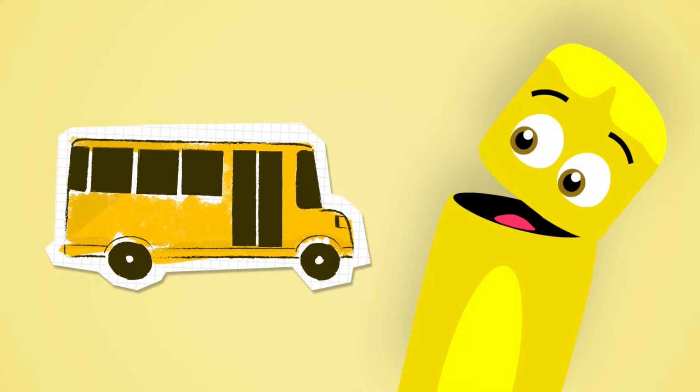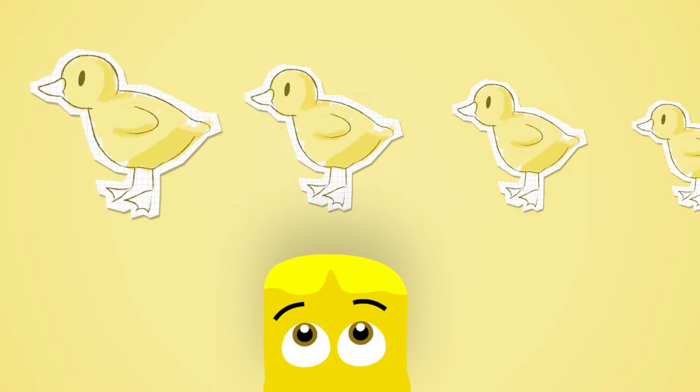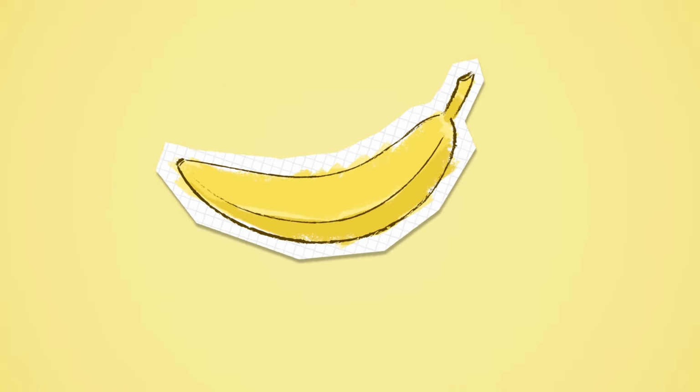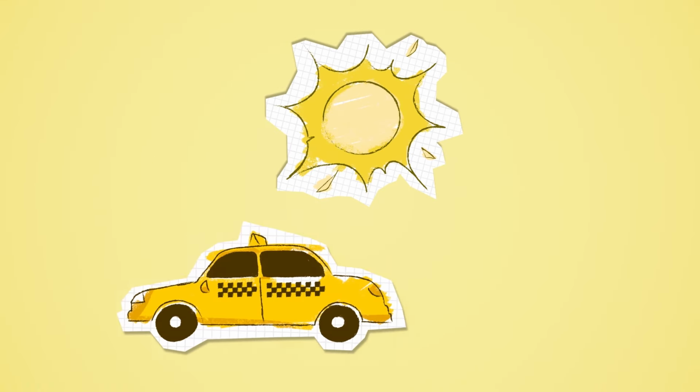Yellow school books, yellow shoes. Here's a yellow lemon squeeze. Yellow ducklings, they go quack. A banana, yellow snack. Sun is yellow, hot and fab. Hey, let's grab that yellow cap.